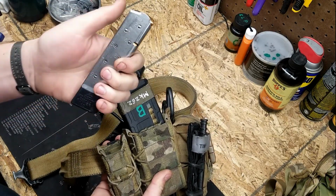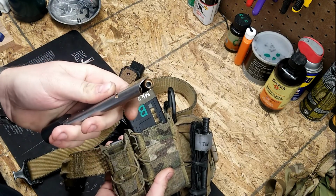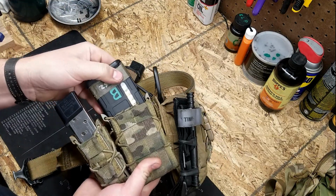Ammunition for the 1911, that's going to be Federal 230 grain. That's their punch line, jacketed hollow point. It's definitely going to get what we need it to do.